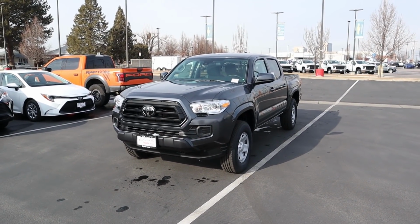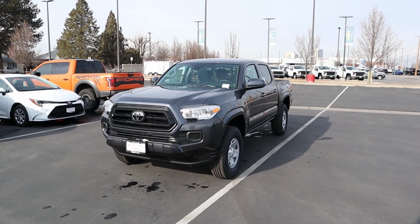Hey everyone, it's Ben Hardy here, and in today's video, we're gonna be going over a 2021 Toyota Tacoma SR. This is truly the base model Tacoma.